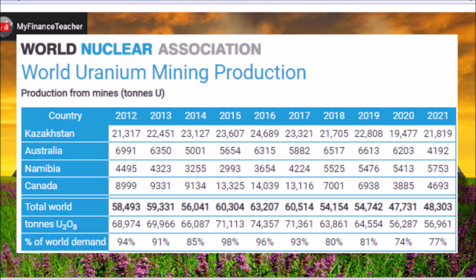Let's start with looking at uranium production. We're looking at this line over here, total production in the whole world. You notice that all the way since 2016, this production has actually been on the decline. Yes, there were sometimes minor bumps in the production, as in 2019, for example, or in 2021. But those were minor, and the downtrend still continues all the way back from 2016.